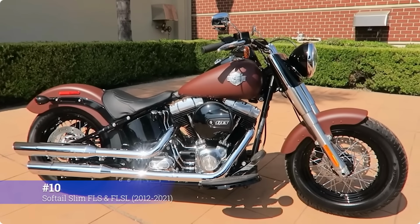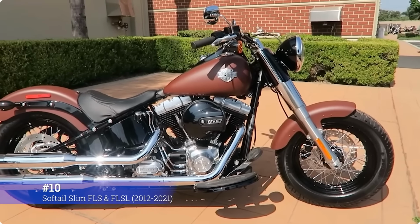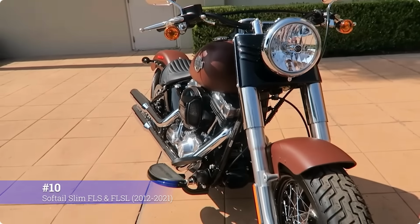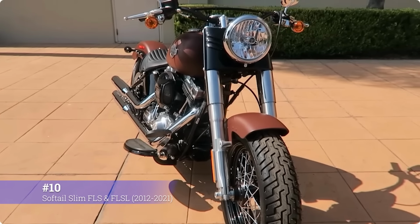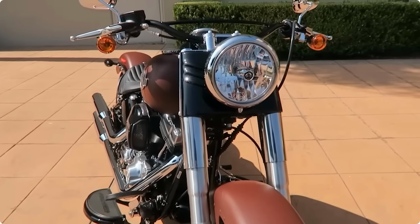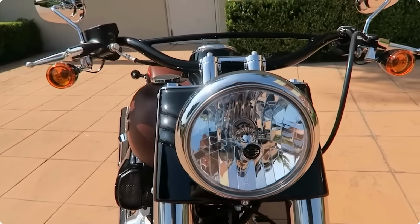Alright guys, so let's jump right into it. So I'm going to start off at number 10 with the Softail Slim. Now the Slim, it was a very cool bike. It didn't have a long history in the Softail family. It didn't come out until 2012, but when it came out, it was a heavy hitter. A lot of people liked it.